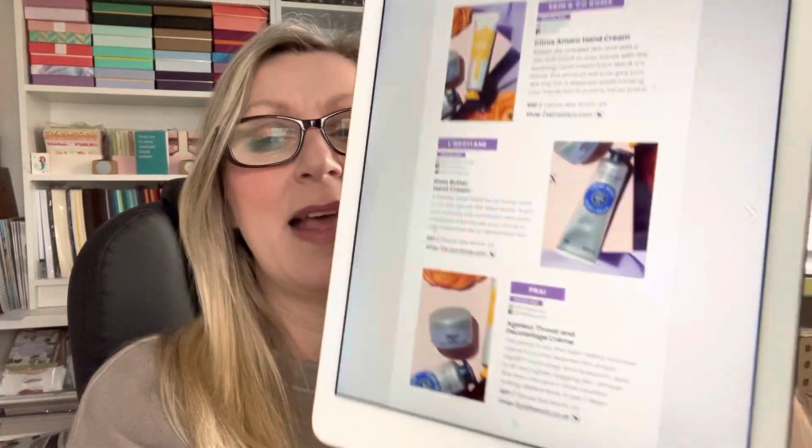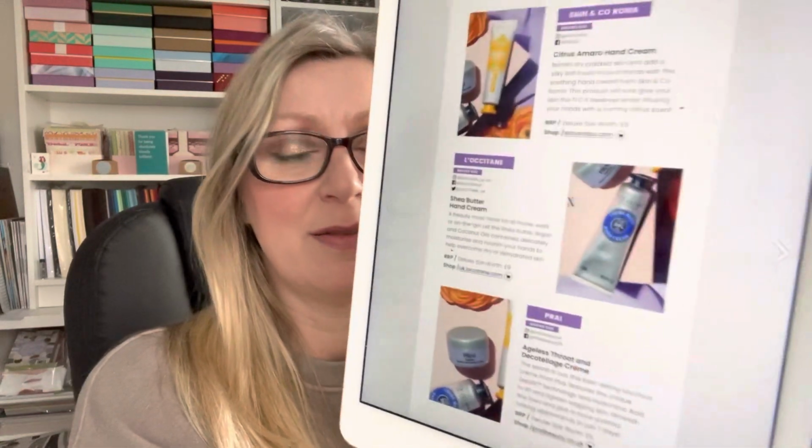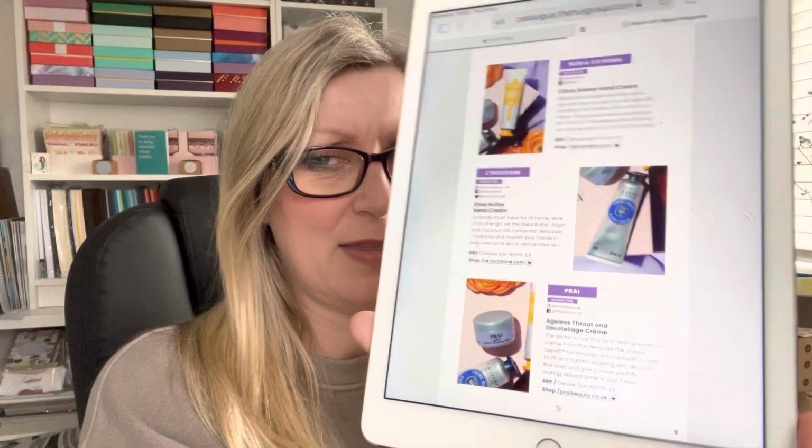I'm really happy with mine. I didn't want the Prey neck and throat cream because we've had that loads of times. I haven't tried the Skin & Co. Roma, so I'd have been really interested to try that. However, I have got the L'Occitane.